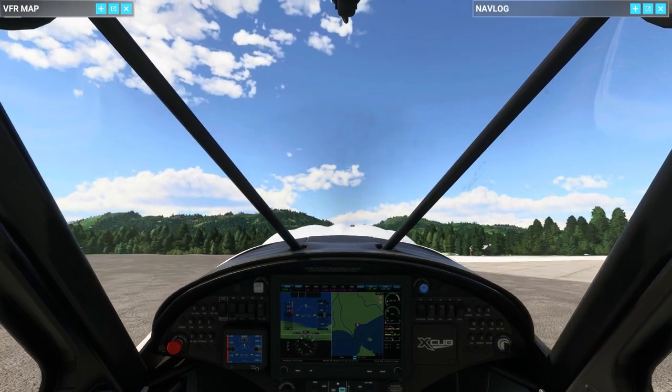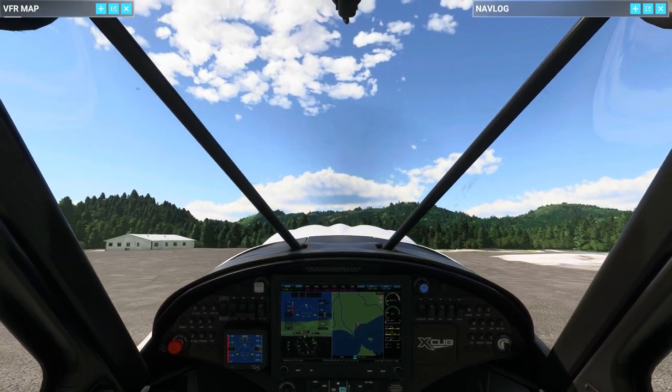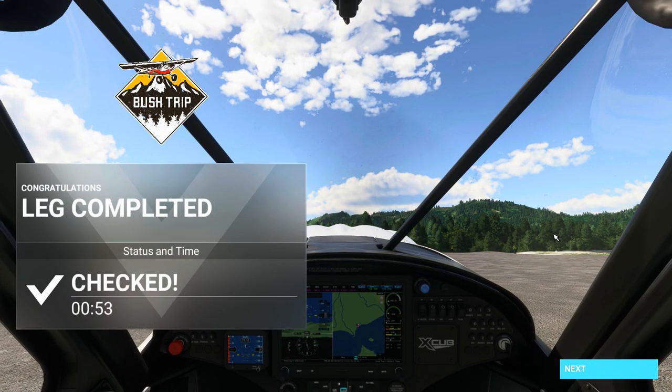Okay, I think when we come to a stop here, it should give us leg completed. There we go. Took a little longer than what they say it should take, but that's okay. We were kind of flying around there enjoying the sights. So that was leg number 6, Nelson Lagoon to Perryville Airport, 91 nautical miles.